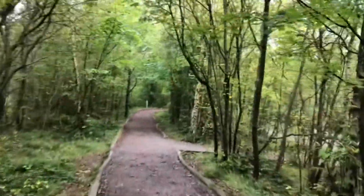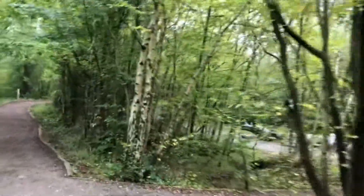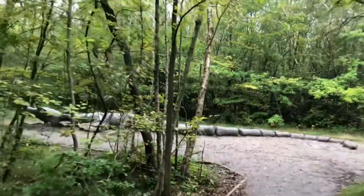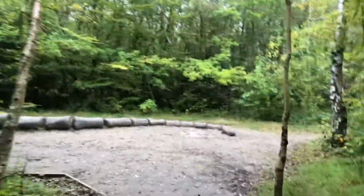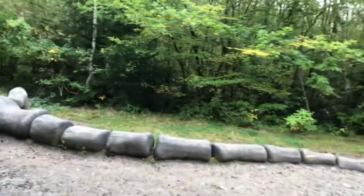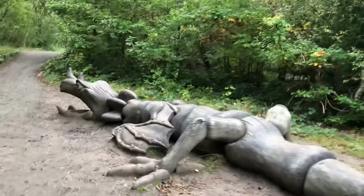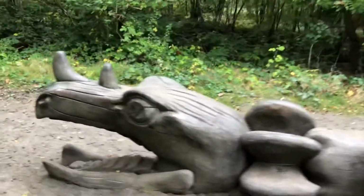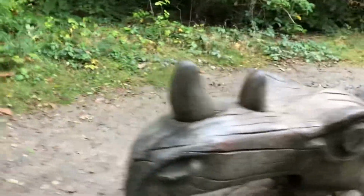Oh, look what's coming up. There is an amazing wooden sculpture of, well, what is it? Is it a dragon? Not really sure. But the tail is in front of me and I'll just walk up beside its head. Bye, dragon.